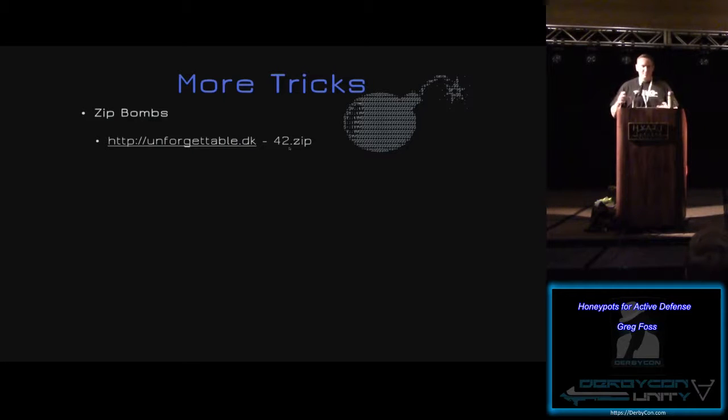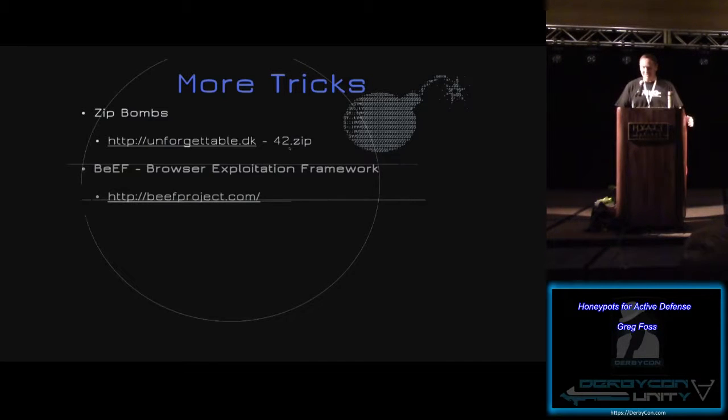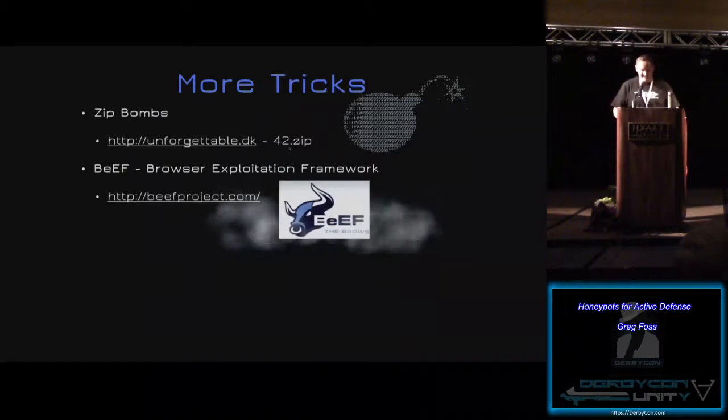It's like a 4.2 byte file that, once they expand it, is 30 different zips compressed in another zip. It's ridiculous. It expands to like 4.2 petabytes. So if you deploy this on someone, this will take out a supercomputer basically.